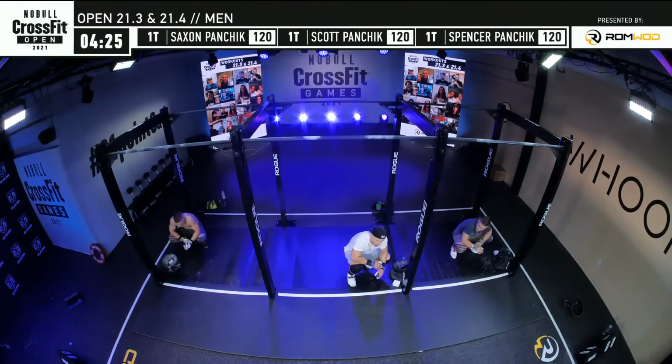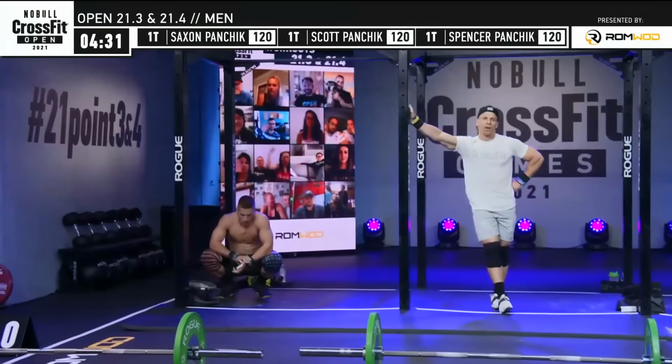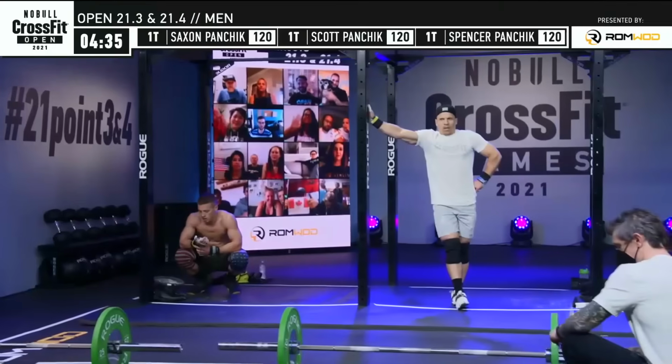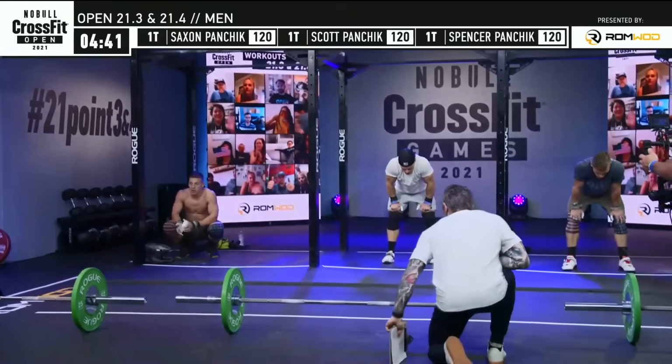So I'm curious to see if he can try to catch Scott on this last round, because these bar muscle ups, you guys don't understand how critical these bar muscle ups are in this last part right here. Scott Panchik will get going at 5 minutes even, and Spencer and Saxon still separated by just 1 second.